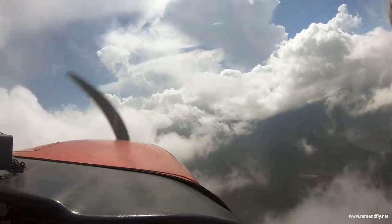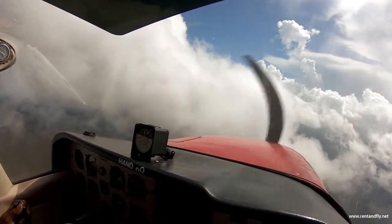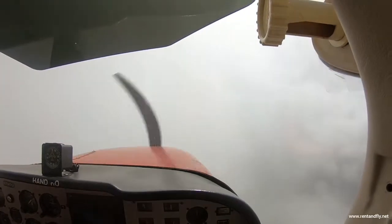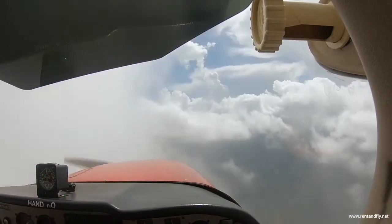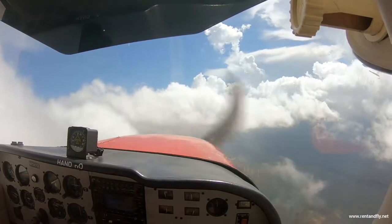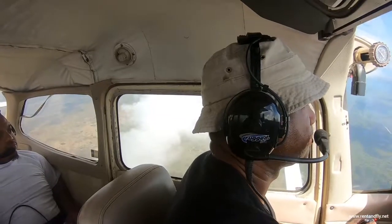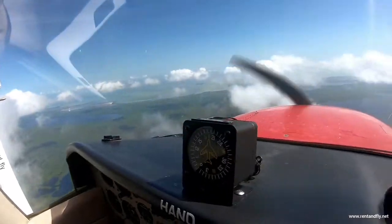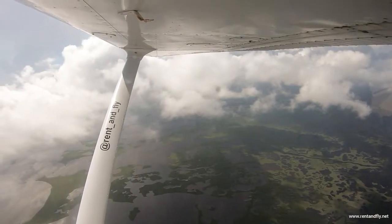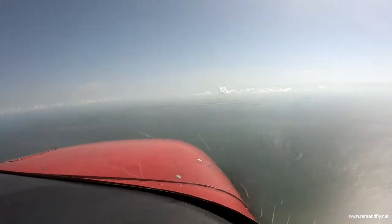Oh wee. City of clouds. It's really awesome when you get to fly through the clouds. They seem to accumulate in this area of South Florida, the coastline. But when you get out over the open water, it's usually clear sailing all the way.